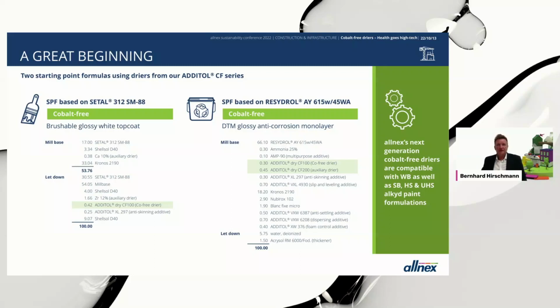Finally, there are guiding formulations, guiding systems, of course, and we took two very well-known systems from our in-house resin partners and made those formulations cobalt-free by using one of the new dryers. On the left side, you see a brushable glossy white paint, using the ADDITOL Dry CF100 as a primary dryer and just a tiny amount of calcium as a sacrificial dryer, which is state of the art today. On the right side, there's a very modern direct to metal glossy anti-corrosion monolayer paint. In this one, we use the CF100 as a primary dryer, and as a secondary dryer, because sometimes that goes to higher film thickness, we use the lithium zirconium mixed dryer.